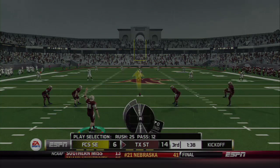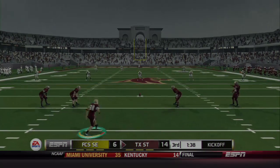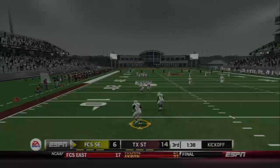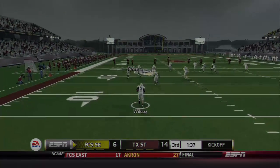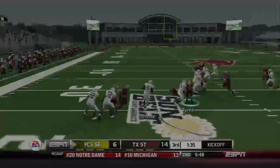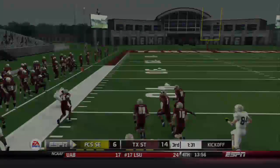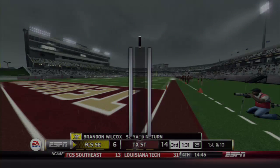Sam gets set to kick this one away. He'll return it from the 4-yard line. Across the 30. And he's shoved out of bounds around the 45-yard line.